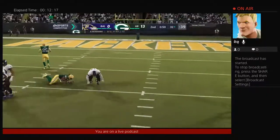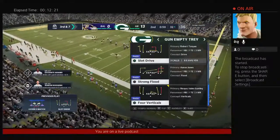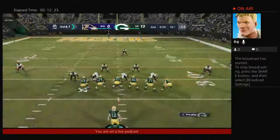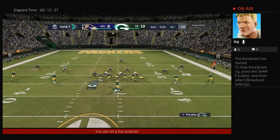And that is incomplete. A lot of force bearing down on him there. He could not hang on. It's 3rd down. The 25-yard line is what they need here. This is 3rd down.